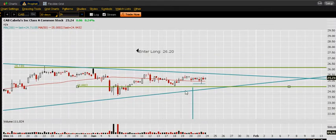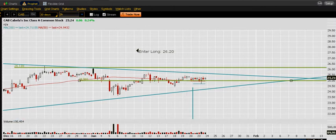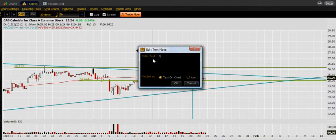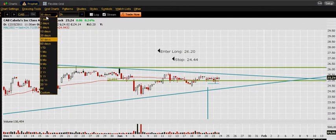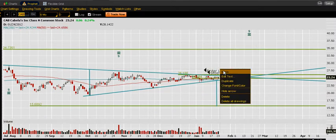So stop is 24.45, or if you are very nervous, you can put your stop slightly higher. The next support point would be a break below $25. I'm probably going to do a break below $25. So stop is at, actually, no, I'll do 24.44. Since this has a wide target and is a longer range trade, I could give it some room to breathe. Okay, so target is $35.